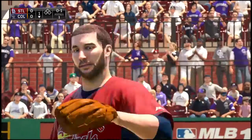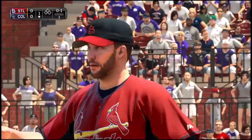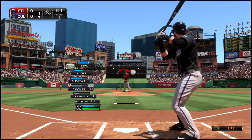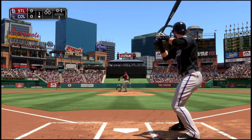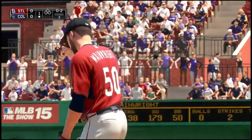First pitch hack in here, and that's the first strike. And now the pitch on the way. Gets the fastball by him here, and he's in control, 0-2.